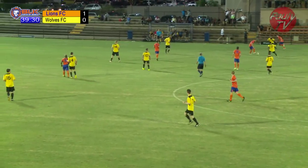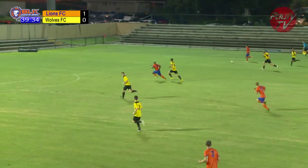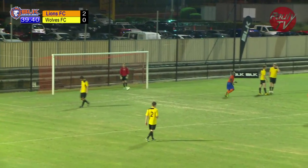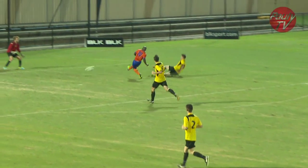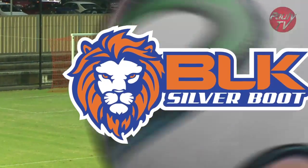Janoski out wide. It's all too easy for the home side at the moment. Great ball for Butler. Rolled across. Houston, I think, has got a foot on it. Just ahead of Aochi. Wouldn't have mattered. It's gone in. It's two. Let's have a look. Houston took it off the toe of Aochi. And unfortunately, it's come in off the post.